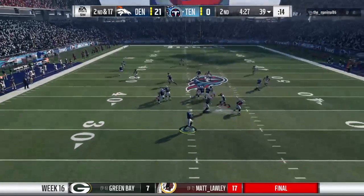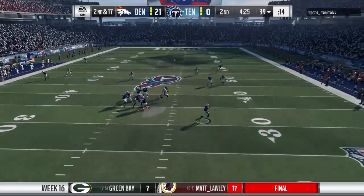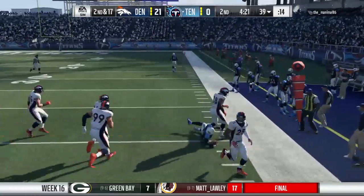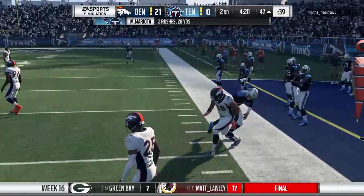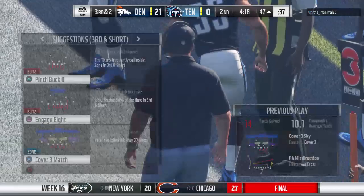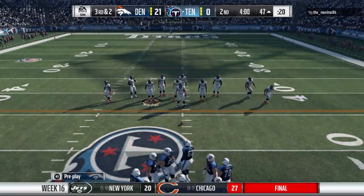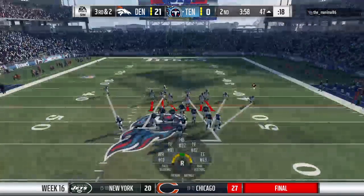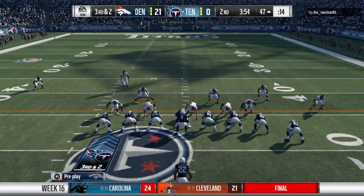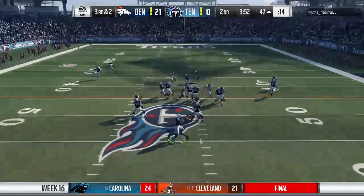Off the play fake, Mariota. He'll buy some time right. And some room to work. Room to run past midfield. Give him 14 on the play. And that's going to lead to a 3rd down. Partner, he was going through his progressions. Not there, not there. After about the 3rd one, he decided he better pull it down and run for it. And he slides down and avoids the hit for good measure.